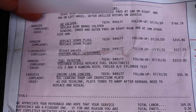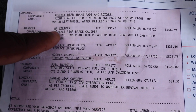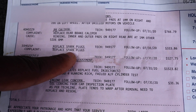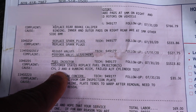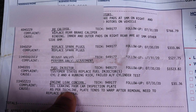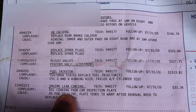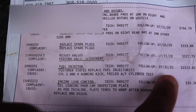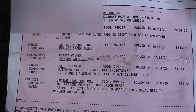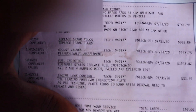So as you can see right here, it says that the rear brake pads and rotors need to be replaced. Also with the caliper, they said I needed a brand new spark plug, valve adjustment, fuel injector, and the oil leak that's been going on with my car for quite a while now, and that's kind of some bullshit right there, because I got this fixed 3 times and I have to pay for it this time. So the thing is, my warranty ended in May and all this started happening in June. All this adds up to roughly around $3,000.